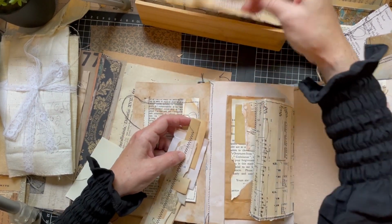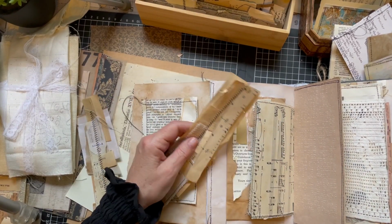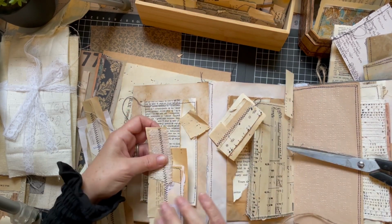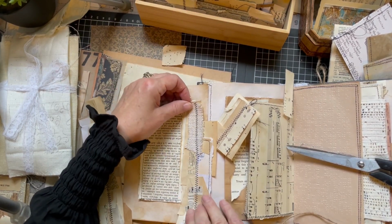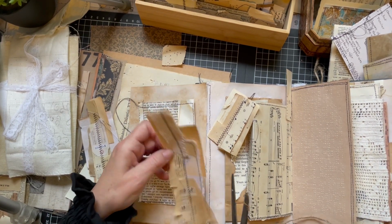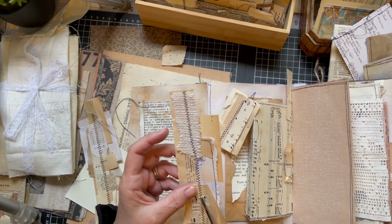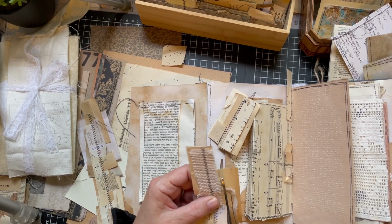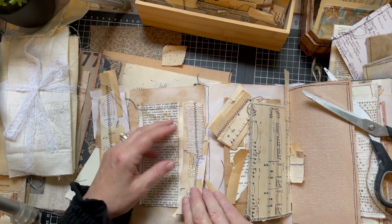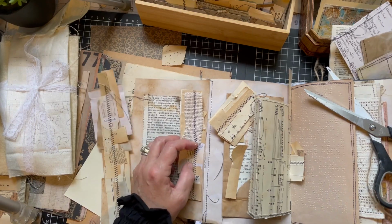Strengthen it. I'm just wondering, let's audition some. Oh, I like that. A little bit of texture. And if I trim it, we can also see this edge. So eyeballing as usual. And I'm going to tear this a little bit. Yep. So that's stronger as a tuck.